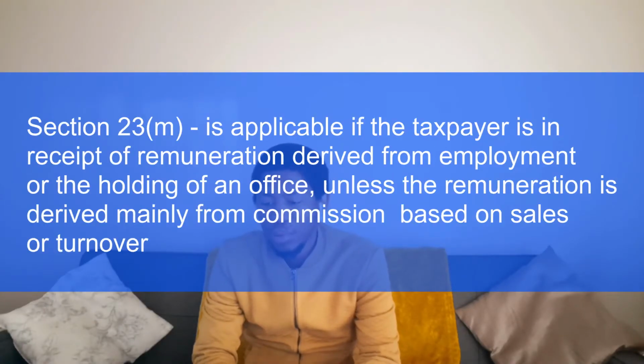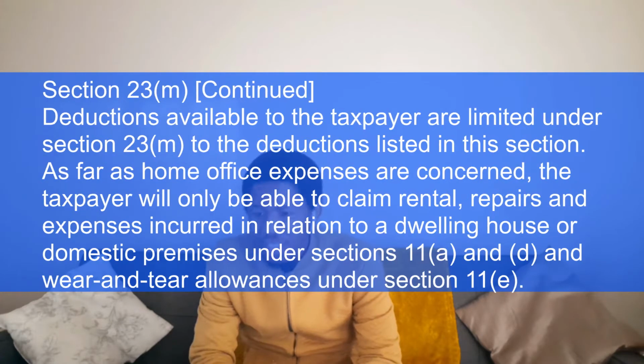Section 23M is applicable if the taxpayer is in receipt of remuneration derived from an employment or the holding of an office, unless the remuneration is derived mainly from commission based on sales or turnover. Deductions available to the taxpayer are limited under Section 23M to the deductions listed in this section. As far as home expenses are concerned, the taxpayer will only be able to claim rental, repairs, and expenses incurred in relation to a dwelling house or domestic premises under Sections 11A and D, and wear and tear allowances under Section 11E.